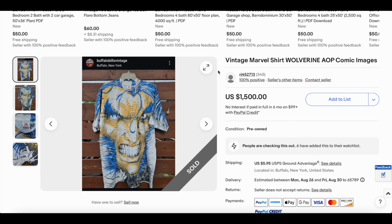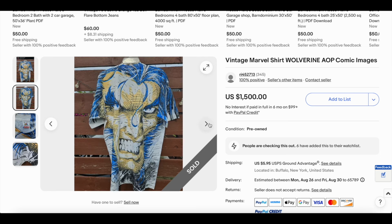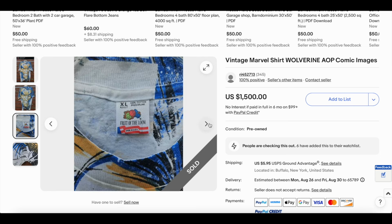next up we have a vintage Marvel tee. We got the AOP all over print Wolverine here. It's been a while since we've seen Comic Images tees on this list. It's like they've sort of chilled out a bit, but this one's obviously a pretty cool one to see here. Definitely an incredible one and a rare one, if I understand correctly. I've seen a lot of Comic Images. I see this one very infrequently.